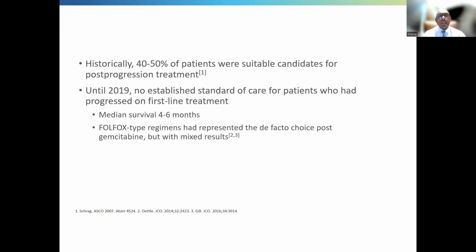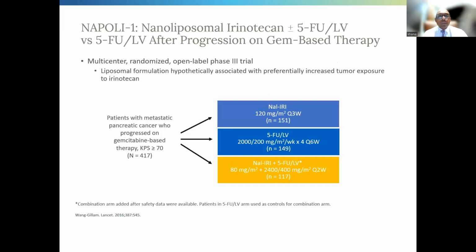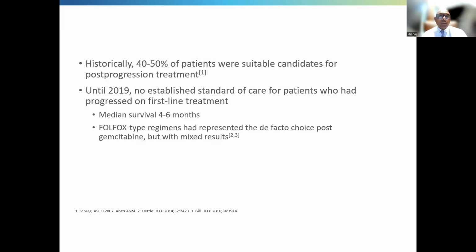So in second line treatment, unfortunately, up to, can we go back to the previous slide? Apologies. Up to 40 to 50% of patients are suitable candidates for post-progression treatment. Unfortunately, for second line treatment, there hasn't been an established standard of care, except really for FOLFOX, which was our de facto, similar to FOLFIRINOX, absent the irinotecan. Next slide, please.